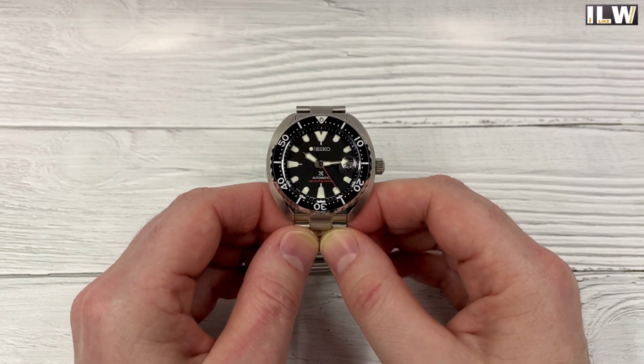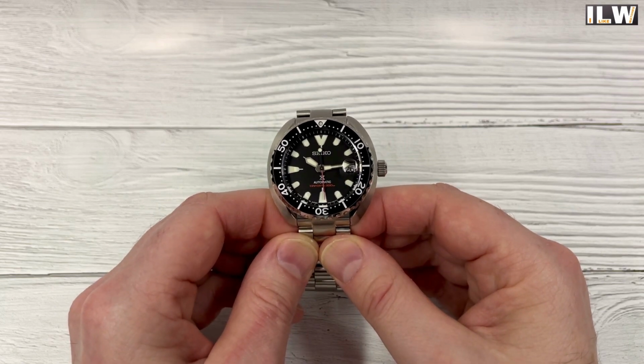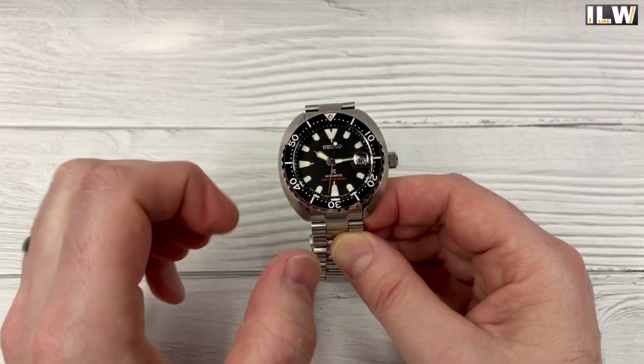But anyway, this is the watch I've chosen. The reasons being, well, just look at it. It looks awesome. Really cool design. Almost a circular case.